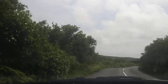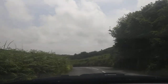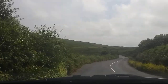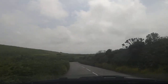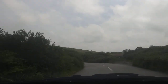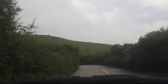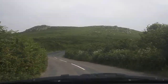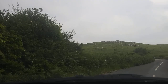But that bus back there that we overtook, the big yellow bus, he's probably now climbing the hill out of Zennor, because he's probably met that monstrous SUV that we saw. Oh, I can't wait to get back to my bolognese. Got to make it first.